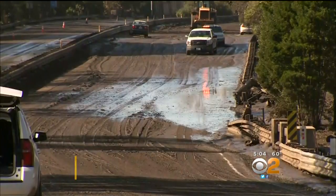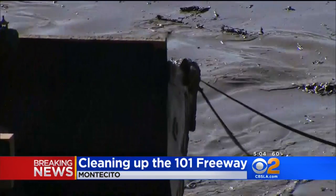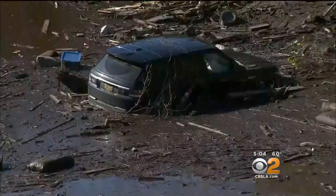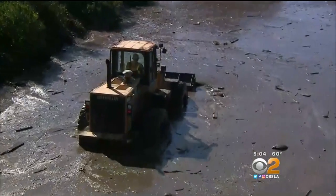This stretch of the 101 looks more like a swamp than a highway. Crews are working nonstop to clear the 101 in Montecito. The storm sent mud and debris across the busy highway, leaving cars, SUVs, even a boat stranded in what now looks more like a swamp instead of a highway.